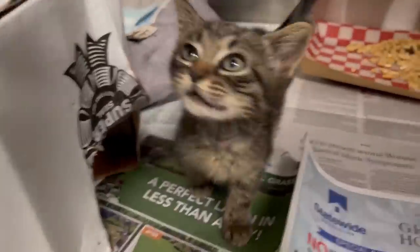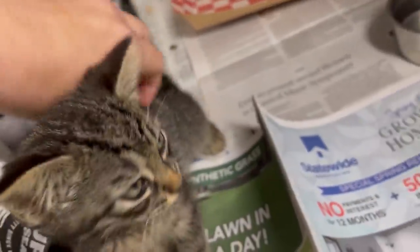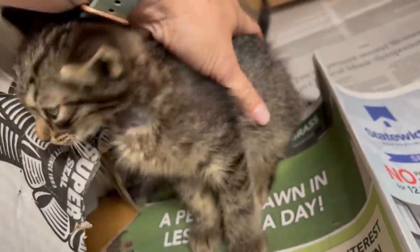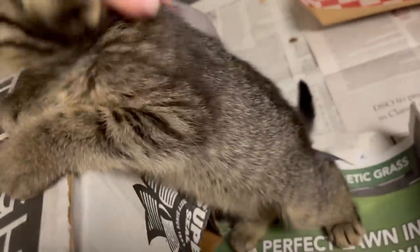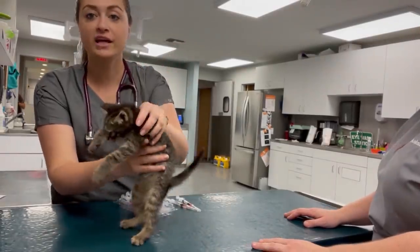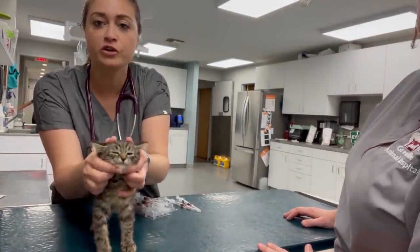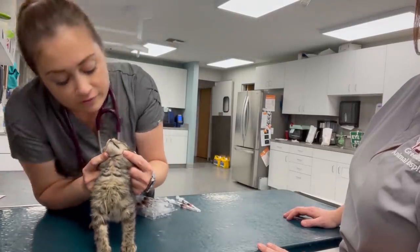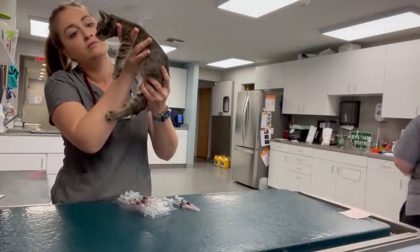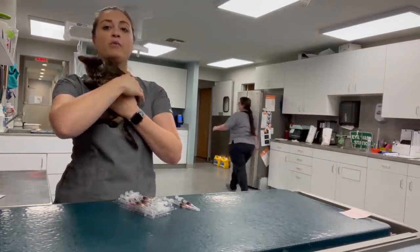Good morning. Cricket! You want to show everybody your neck and how you're looking? Let's see. Oh my goodness! It's almost all healed up, you cute baby girl. She'll get kitten boosters today. I feel like every time we turn around, someone's new. Get that little spot. It's all healed up. We need some churro.